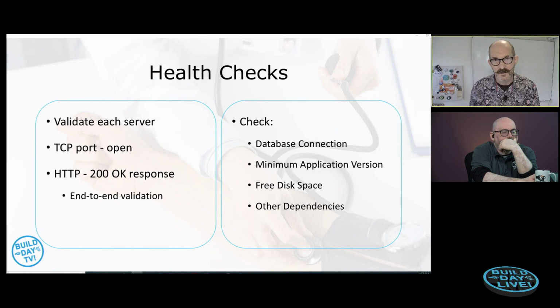Now, there's usually a compromise here, because the more work you do for the health check, the more resources you're using that aren't delivering your application. So there's usually a trade-off somewhere about how comprehensive a health check you do and how much health checking you do elsewhere. Like making sure that the database server is still operational is probably not the most important thing to have in your health checks.